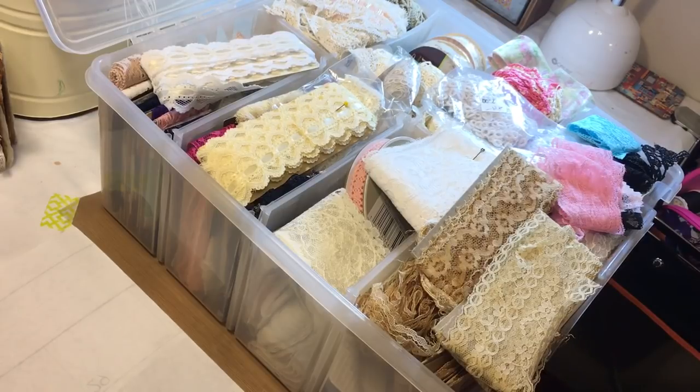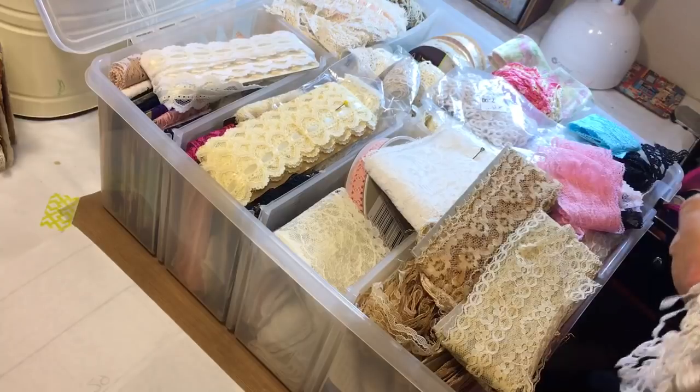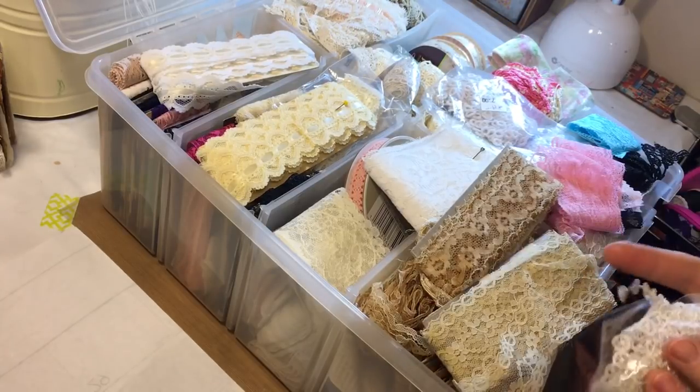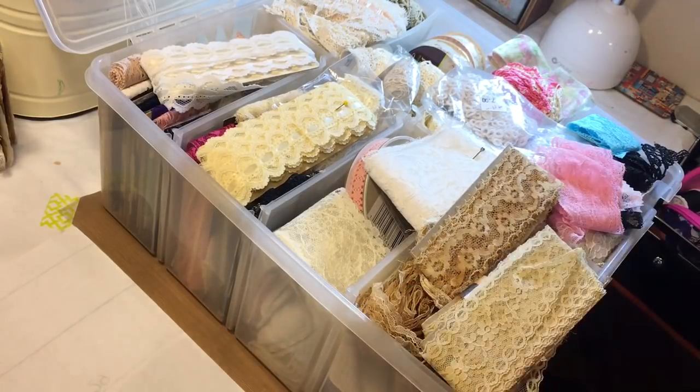But this one is basically, oh, I'm sorry, I keep hitting the camera. The handle for moving the camera pokes right at me, and so I end up hitting the camera a lot. I'm sorry.